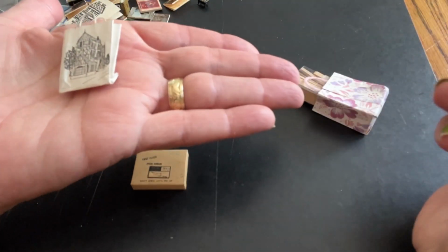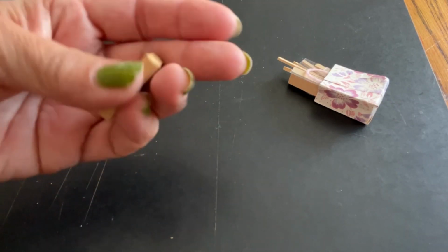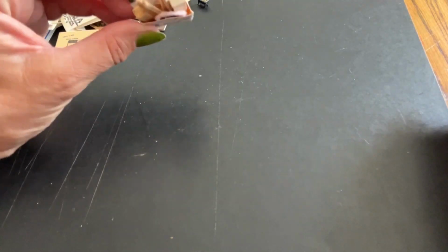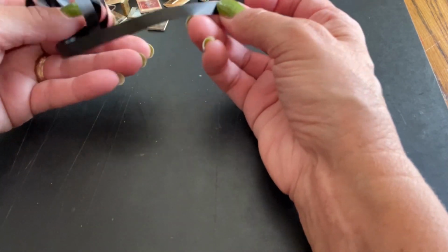Here's another San Francisco shopping bag. This is a little parcel. It says first class. It has some stamps on it. Don't open until December 25th is what it says. It says fragile. I thought that was cute. And then this is a little shopping bag with some wood in it. I'm not sure what that is supposed to be. This is some ribbon, which probably can be used for bookbinding or anything really.